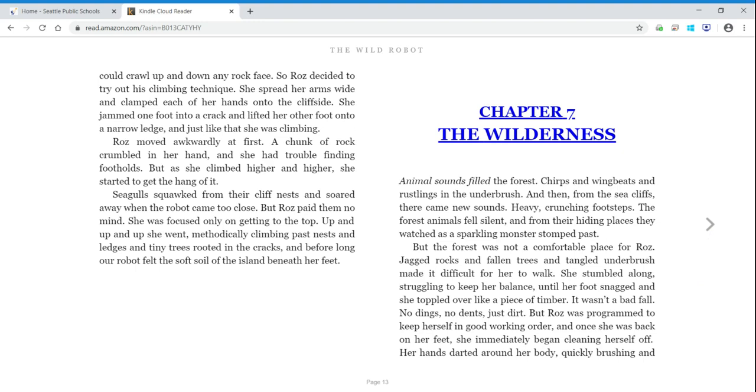She spread her arms wide and clamped each of her hands onto the cliffside. She jammed one foot into a crack and lifted her other foot onto a narrow ledge. And just like that, she was climbing.